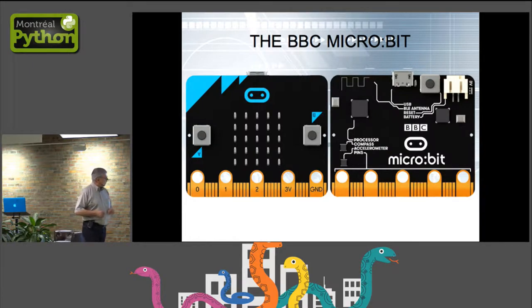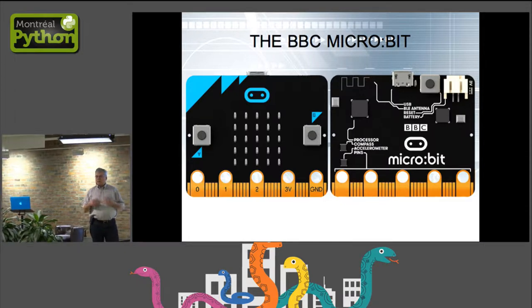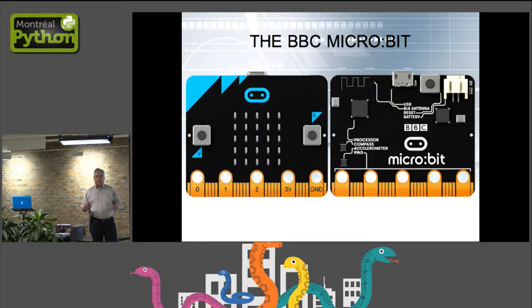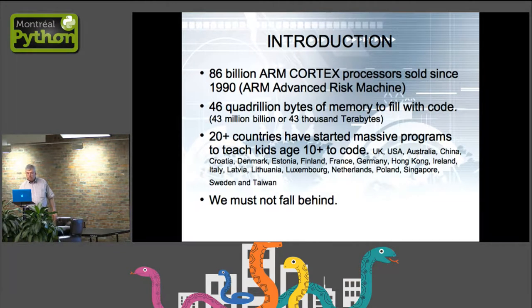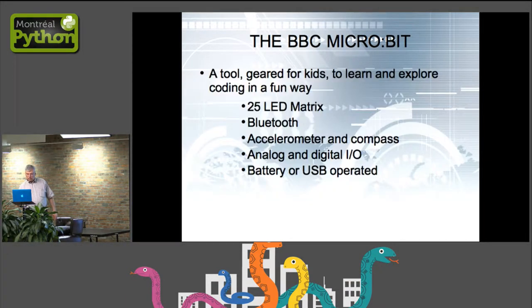So this is the microbit. It was invented by the BBC. In the 80s, they had done a computer that had a lot of success and was used to teach kids programming. So they've done it again. As you see, it's a small computer. On one side, you've got some LEDs, buttons, and so on. On the other side, the processors, the connections and so on. I'll give you a bit more detail, if I can get the thing going.